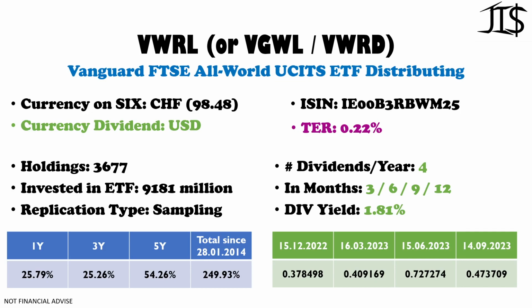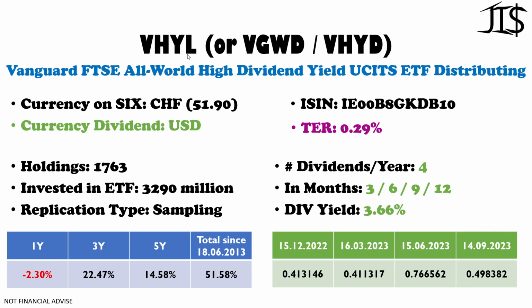But as you remember from the previous video, there we discussed the VHYL. So it is also a Vanguard fund, also from FTSE, but that one has more focus on high dividend yield. So it only invests in 1,763 companies, only 3 billion invested in it as well. And you can see again here over 1 year the performance is down minus 0.23%, but the dividend yield is 3.66%.